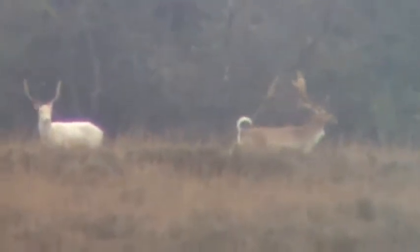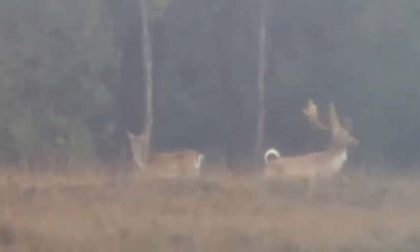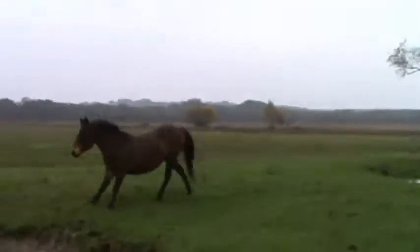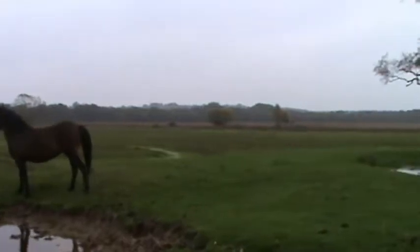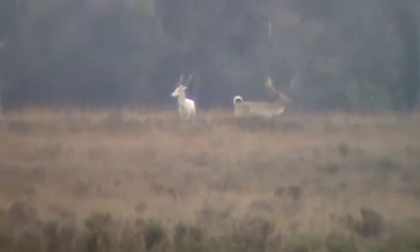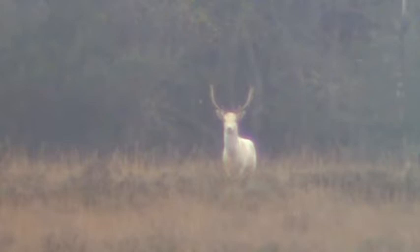There's the white one. And we've got a pony coming in from the right hand side at the moment. But let's hope the pony doesn't disturb it. Here comes a pony in front. He's just in front of me there. That pony's just gone to the left. And there's your white stag there, look.